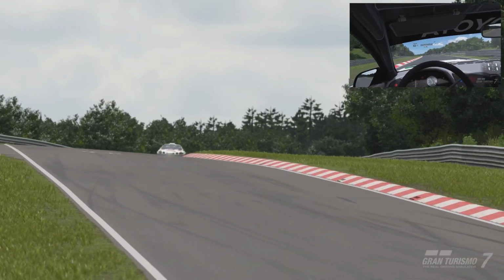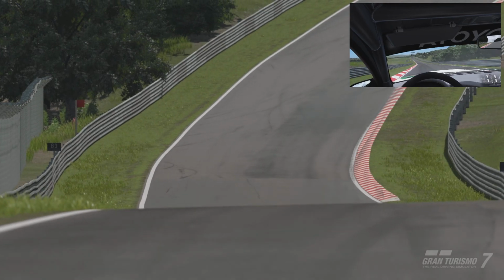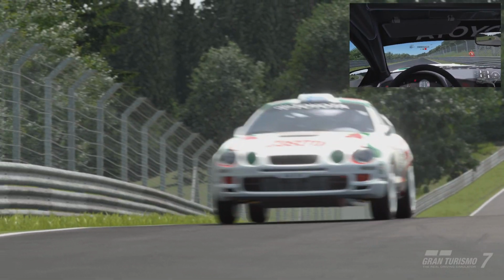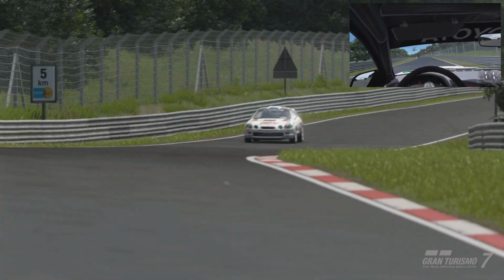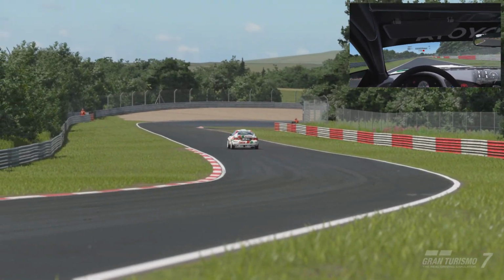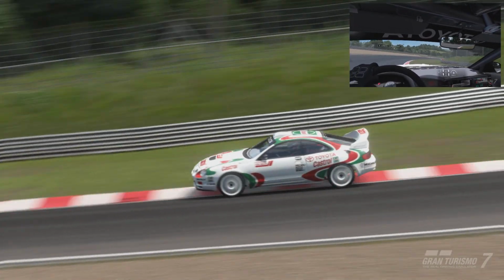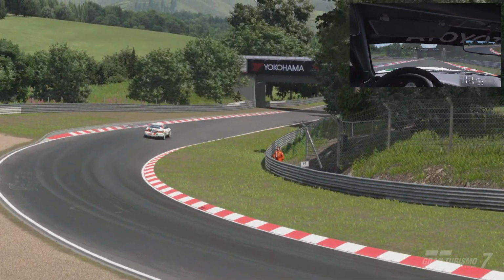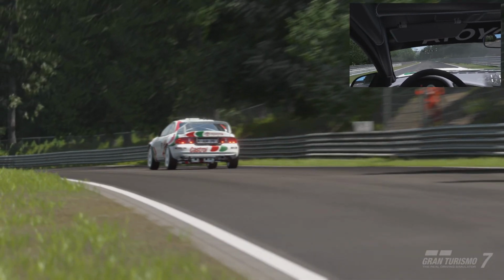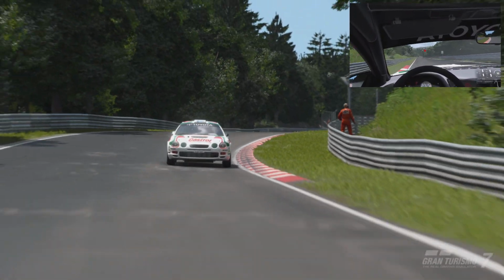It weighs a whopping 2,646 pounds, 1,200 kilograms, and it can reach a top speed of 158 miles per hour. The performance points in Gran Turismo 5 and 6 was 482 points. And the performance points in GT7 is 559.65. And as I've already said, it's a Group B, which means it's a rally car.